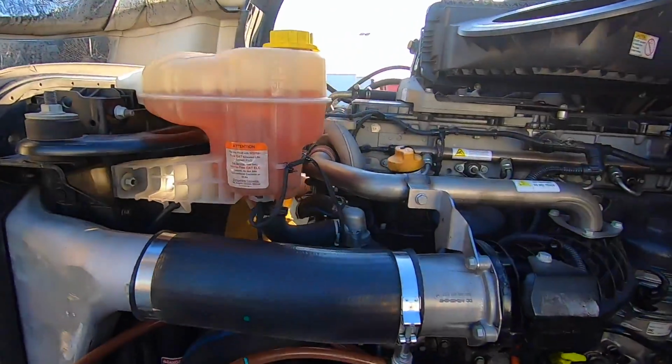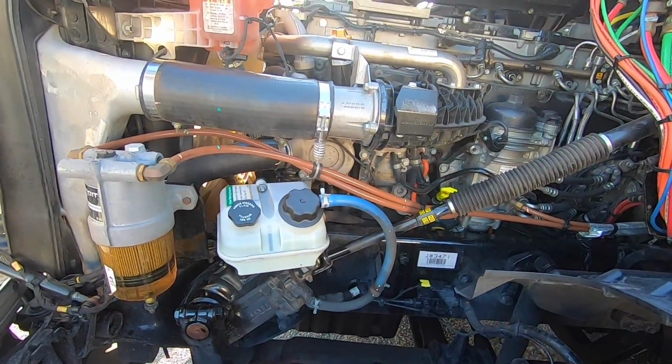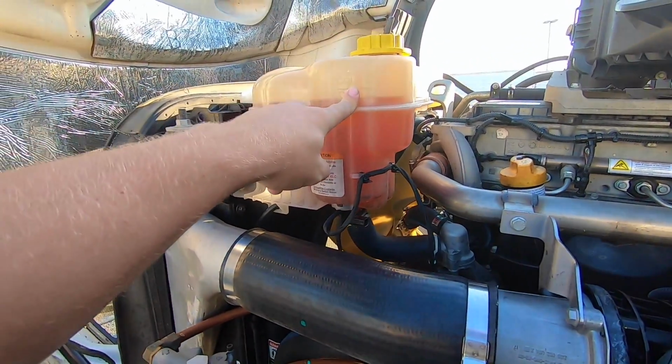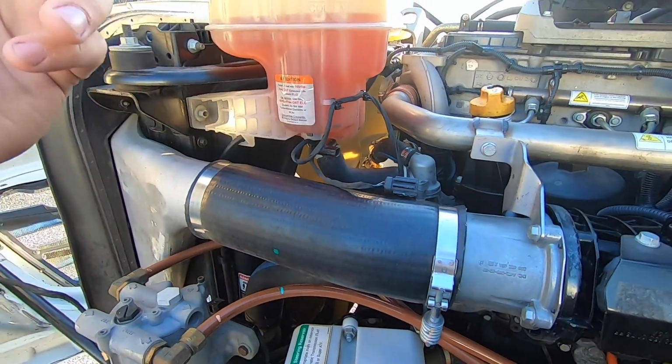I don't know, man. This coolant feels like it's going somewhere, but I've checked everywhere underneath the truck. I've checked all the lines. Nothing seems to be leaking, but the coolant is going down slightly. So not really sure what's going on. I'm gonna go ahead and plug the sensor in, and hopefully the little thing doesn't turn back on.